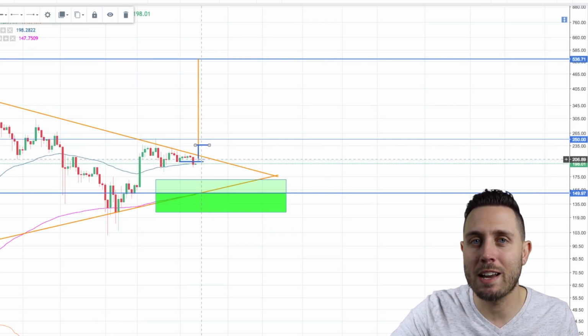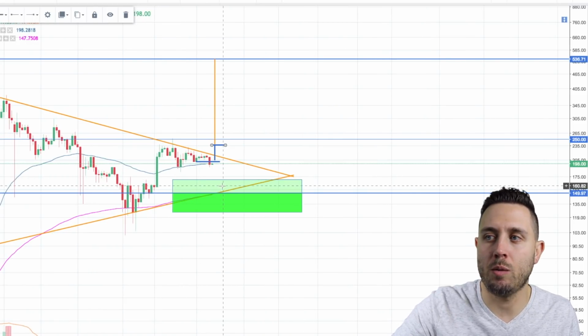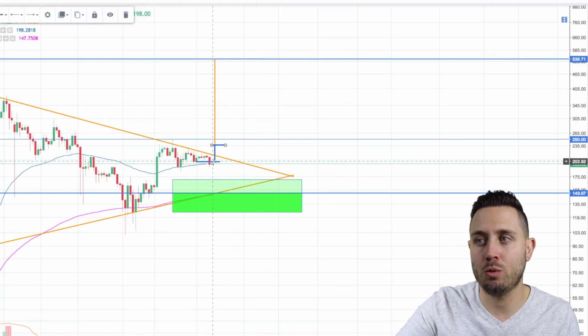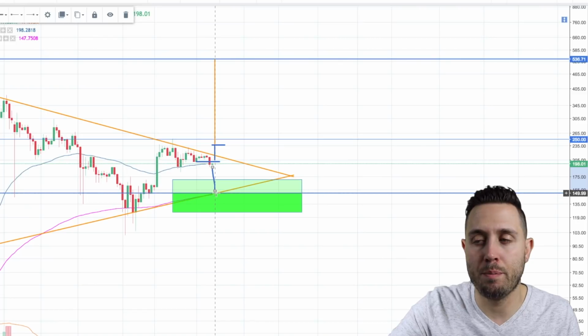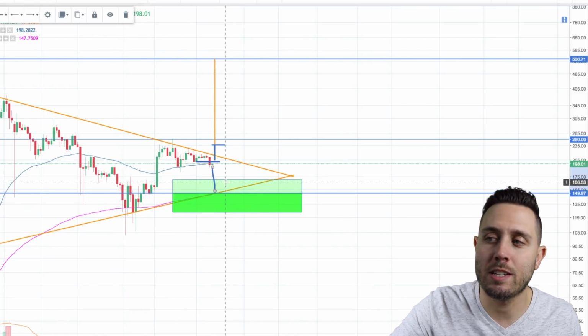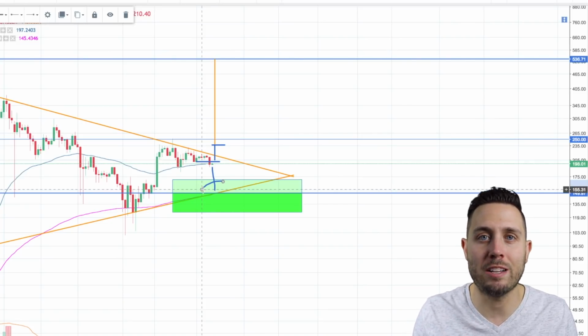Now, on the flip side, I just want to throw this out there. It's very possible within this symmetrical triangle, this pennant that's forming, to revisit the bottom of the pennant, so the support line. And for me, it's an incredibly high opportunity buy zone.